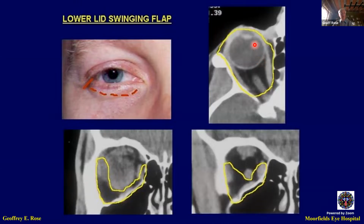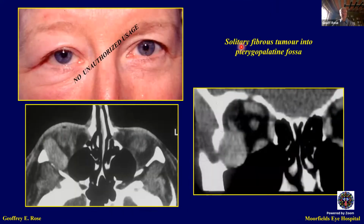Moving on to the second group of approaches really are those through the lower lid swinging flap, which is the inverse of the upper lid skin crease. When I was young, we used to go through the skin crease or the lower lid skin crease itself, leaving an external incision, but that really is unnecessary. And you put the incision on the inside of the lid and really get the lower 2/3 of the orbit.